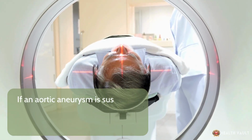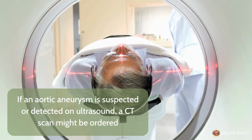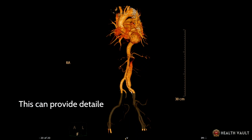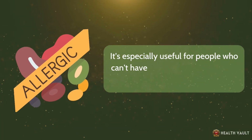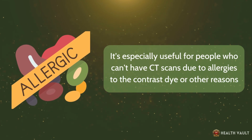If an aortic aneurysm is suspected or detected on ultrasound, a CT scan might be ordered. In some cases, an MRI might be used to diagnose aortic aneurysms. This can provide detailed images of the aorta without using radiation. It's especially useful for people who can't have CT scans due to allergies to the contrast dye or other reasons.